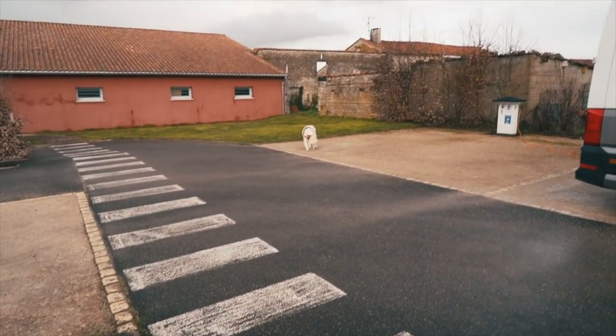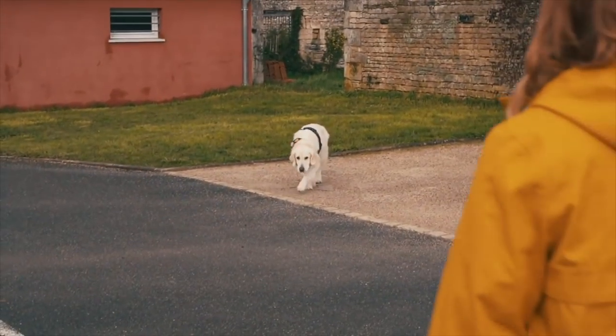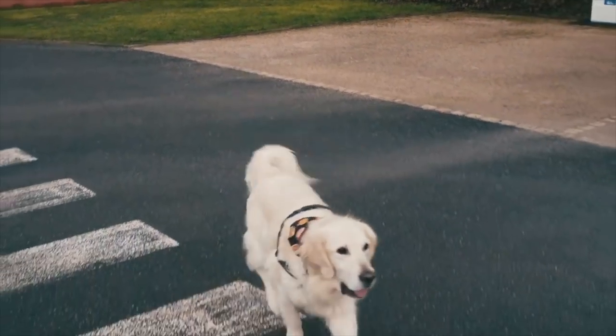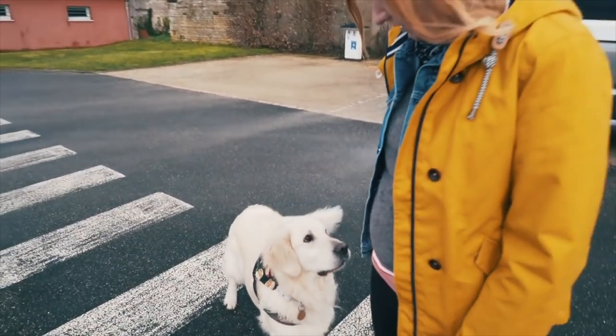Yeah, we just need to... No. Bentley's stealing stuff. Bentley, leave that. No. No. No. Come here. Very obedient, look. Oh, he did actually stop. Good boy. You get a treat for that, don't you?